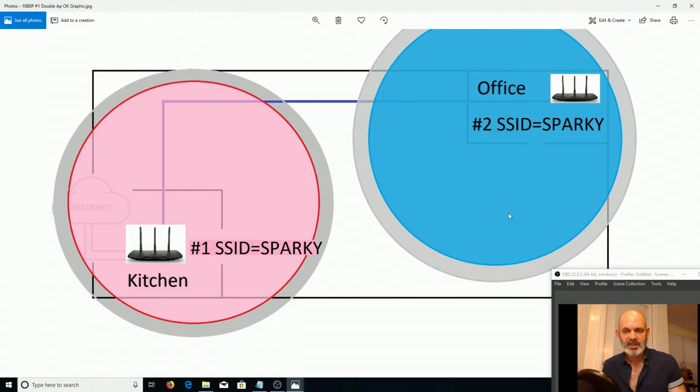Now, these zones are generally not like this. They generally look like a cloud or a blob. They don't have a circular shape; they have a different kind of shape altogether, but they're shaped by their environment somewhat. So at this point, what I'm showing you here is two perfect examples. We have the office router with Sparky as the SSID and the kitchen router with Sparky as the SSID. Exactly the same, right?